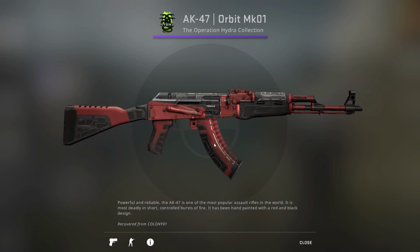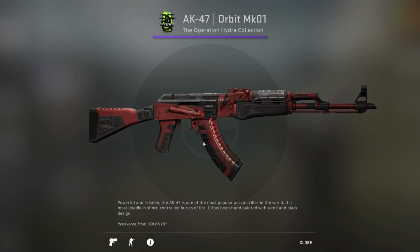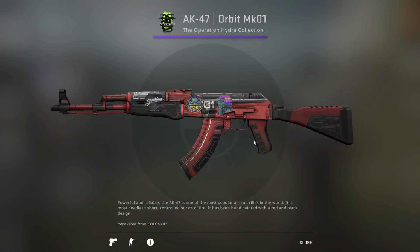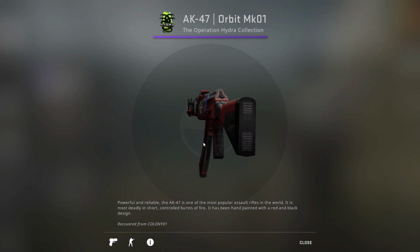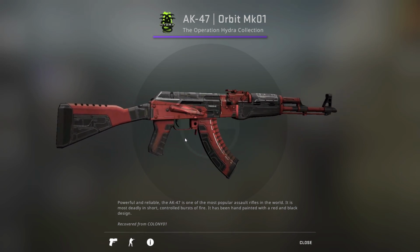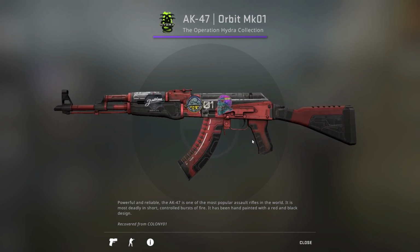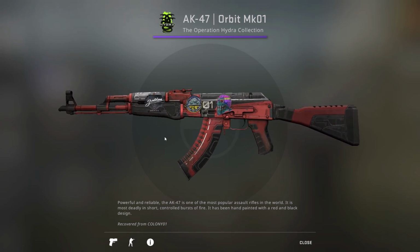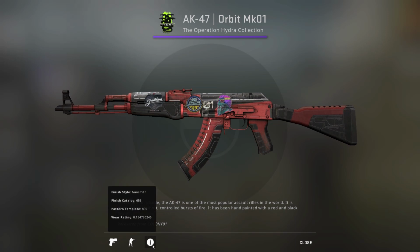I already did a Factory New video for this same skin, and this one's a little bit darker, and there's probably some more wear there, but it's negligible. You can clearly see the design of the Orbit Mk01. So if you want this skin, you can get it in a lower quality, because you still get all the details of the design, which is good. This one has a wear rating of 0.154, closer to a Minimal Wear.